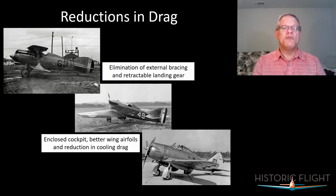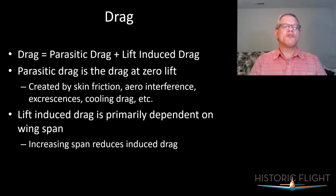So there were a lot of steps made in those regards that carried over into other areas in aviation. If you look at drag, drag is really a sum of two parts. One is parasitic drag, which is just the drag caused by the air traveling around the object, caused by skin friction, aerodynamic interference, excrescences, cooling drag, things like that. And then you have lift-induced drag, which is dependent on wingspan. Increasing the span reduces the induced drag. So these were understood to a degree at that time.